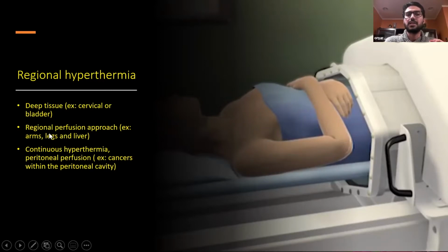Another approach is the regional perfusion approach. This is used, for example, in arm and leg cancers, maybe in liver cancer. In this method, the physician withdraws blood from the patient, heats this blood outside the body, and transfuses it back to that area, to that organ.